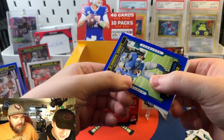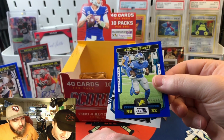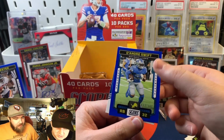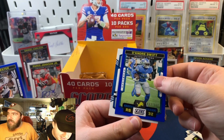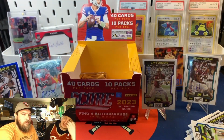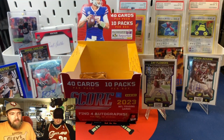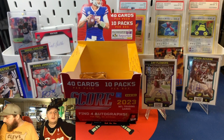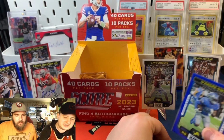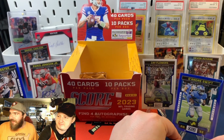Another DeAndre Swift to 100. Ooh, and we got the color match. Oh, well, almost the number match. 33 instead of 32. Well, and it's his old team. I know, but hey, I'll take it. I don't think he wears 32, and I feel like he's 25 in Philly. Or 20-something. Crazy that it's another blue. So we've got the red auto, but then a whole bunch of blue. Yeah, this is a great box. I'm loving this. Is that in your way?